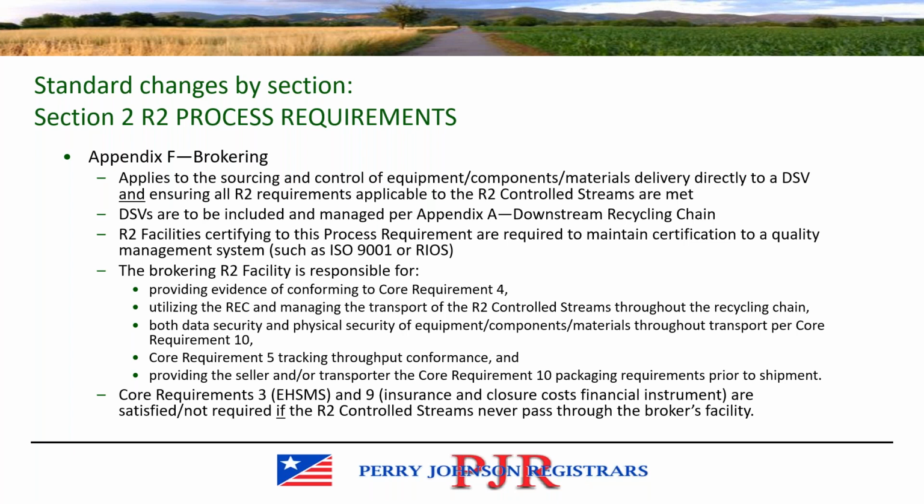I do just want to note that the only exceptions to the statement I made earlier about all core requirements applying to all R2 facilities would be brokers who never take physical possession of the R2 controlled stream. So if they never come through their facility or they don't have a physical facility in which to take control of those items, physical possession, not control. If those materials never pass through the broker's facility, then the broker does not have to demonstrate requirements of core requirement 3 or 9.